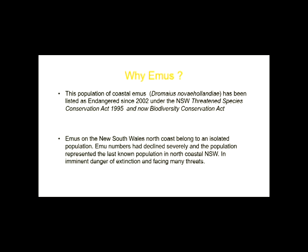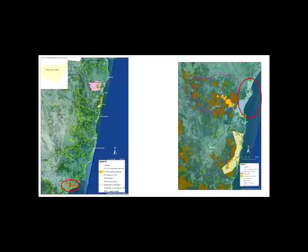They've been listed as an endangered population since 2002 within the North Coast bioregion and the adjacent Port Stephens local government area. The New South Wales Scientific Committee found that the emus on the North Coast were an isolated population and had experienced severe depletion in numbers, were subject to a myriad of threats and were in imminent danger of extinction.